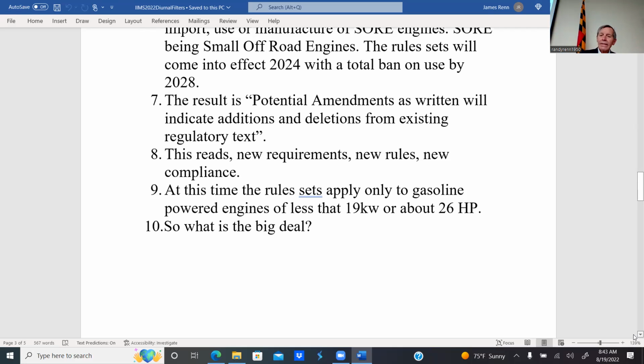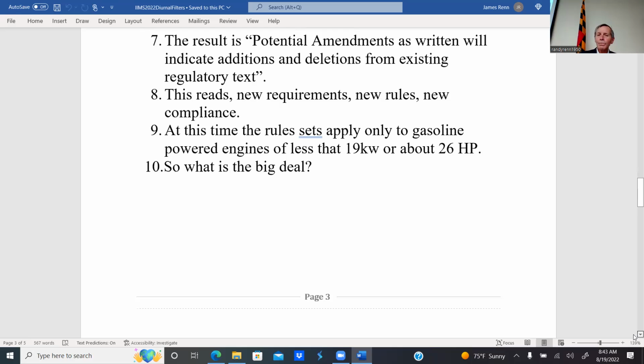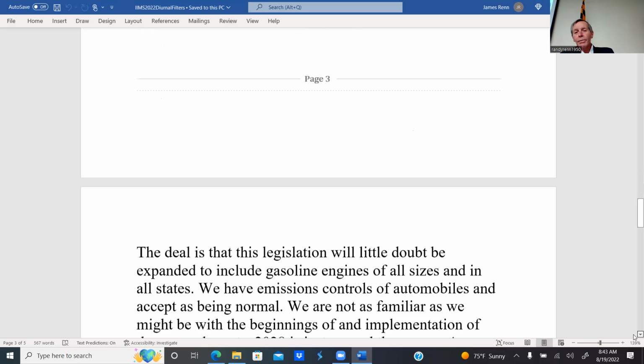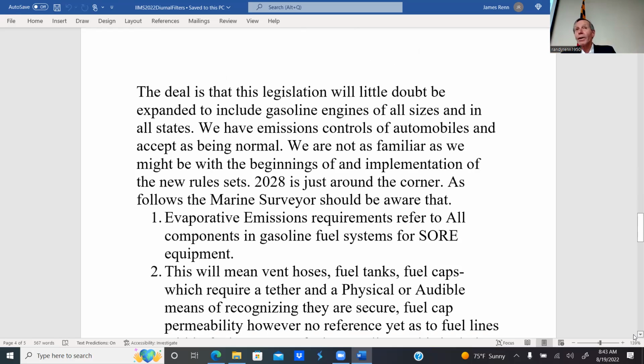So 26 horsepower doesn't sound like a lot, but there's a lot of 26 horsepower and less engines out there. Legislation will expand into gasoline engines of all sizes in all states. We have emission controls on automobiles, and that's been normal. We live with that. Most of us have to take our car in every so often to have it checked for emissions. And it's a biannual event. We're used to that. It'll be our boats next. All right. 2028 is just around the corner.